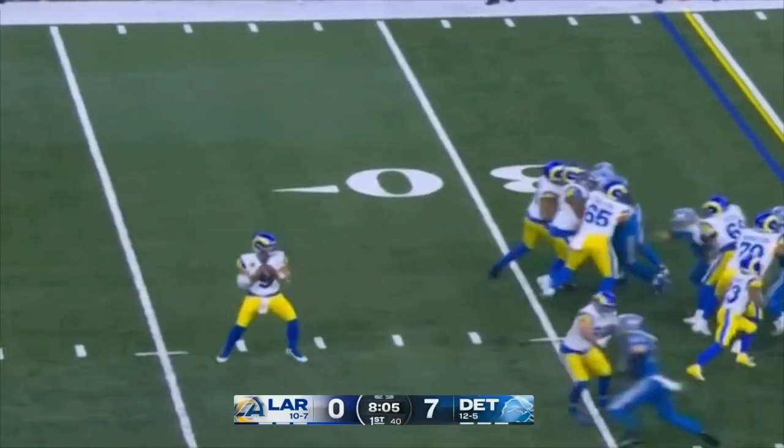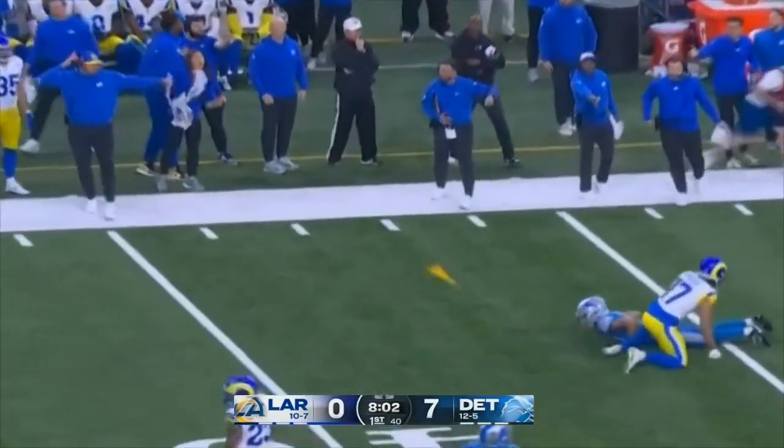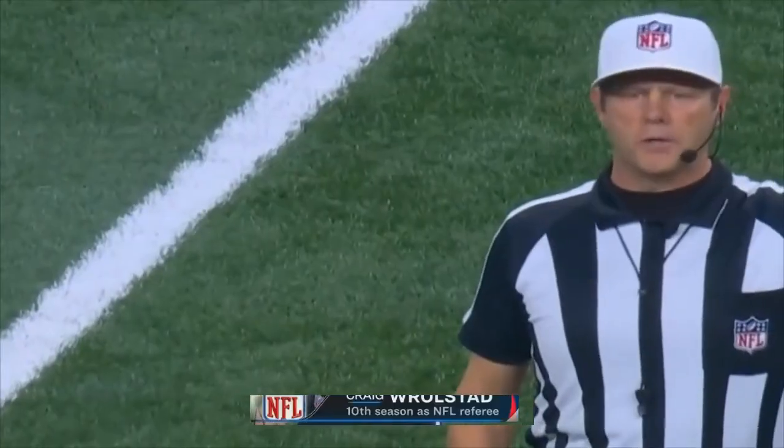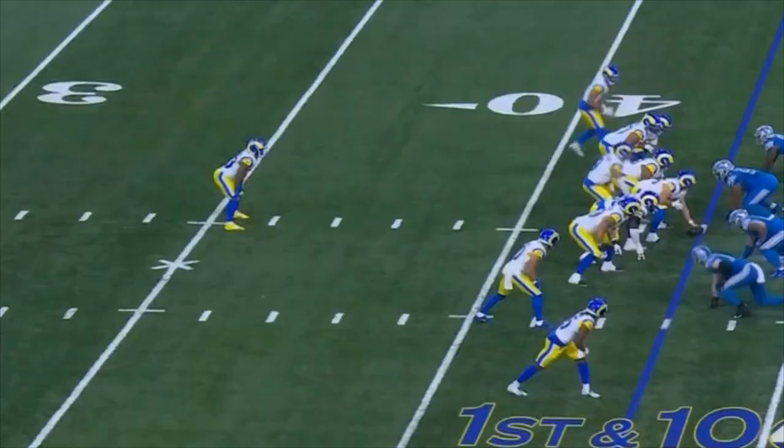And Stafford will fake it and throw it. Downfield, incomplete. Contact and a foul. Pass interference. Defense, number 32. The ball replaced with a spot on a foul. Automatic first down.